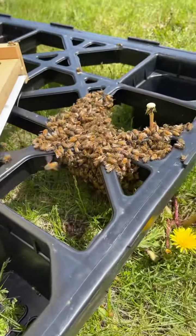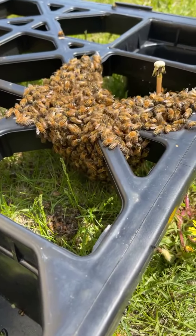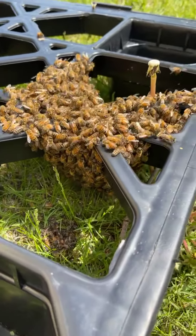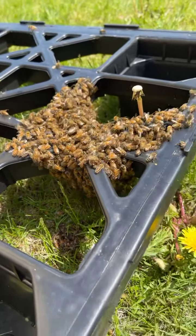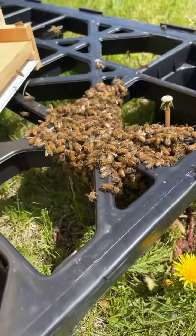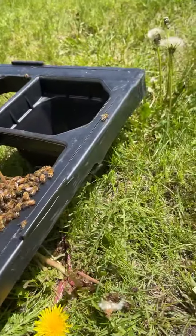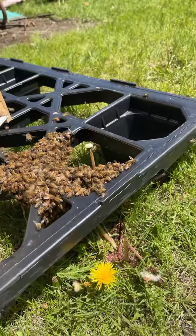And because I didn't have a queen to slowly set them into the hive, I think they are behaving this way because they don't have a queen. So that's the conclusion that I have come to. But otherwise, I don't really know why they're doing that.